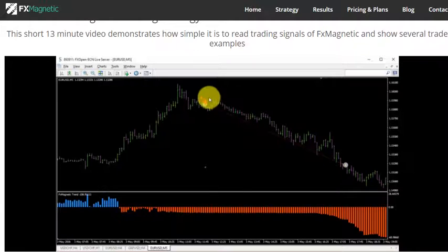So this one gives this arrow. It either can be red, which indicates a sell trade, or it can be blue, which will indicate a buy trade. In all the cases, once the red arrow appears, you can see that the trend indicator is also red. Actually, it's more like an orange color. So this indicates a sell trade, and we can see there is one sell trade that was entered.